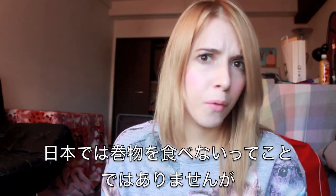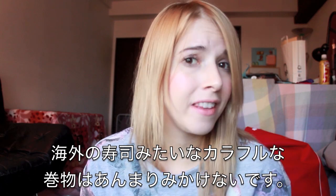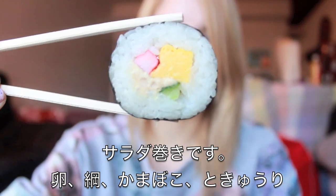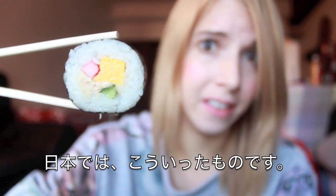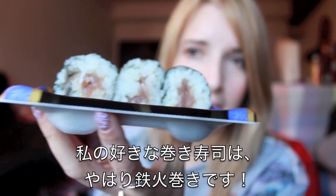That isn't to say that rolls don't exist at all in Japan, but there definitely isn't quite the variety that you will find overseas. This is called a salad roll. It has egg, imitation crab, some tuna, and a cucumber. It's no Philadelphia or caterpillar roll, but in terms of complicated rolled sushi, this is about as good as it's gonna get. My favorite type of Japanese rolled sushi is tekamaki, which is just tuna.